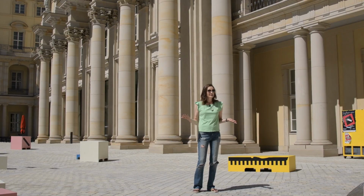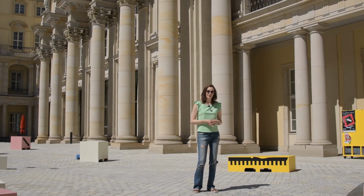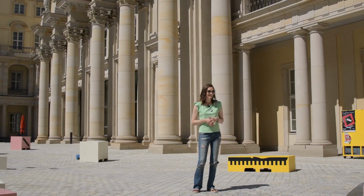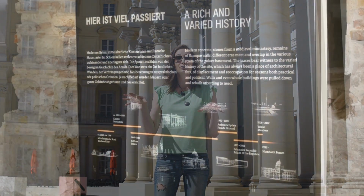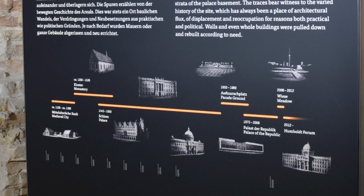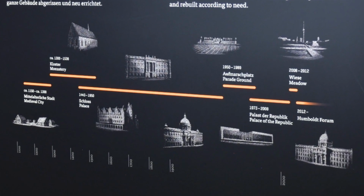So this complex has something in common with that other very Berlin phenomenon, the co-working space, in which multiple participants share common facilities. And it's the architecture of this space that I want to look at today with you. Not just the architecture of this building, but also of the previous historical buildings that stood on this spot before. The history of the site stretches back almost 1,000 years.